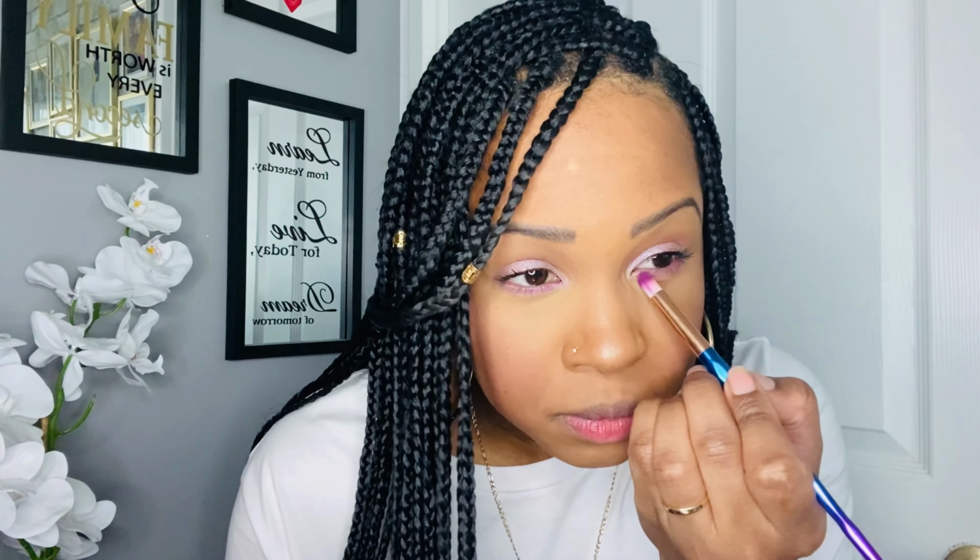Okay, so it's doing something. I'm using this one, by the way. It actually looks pretty cute. I don't want to overdo it, so let me just stop.